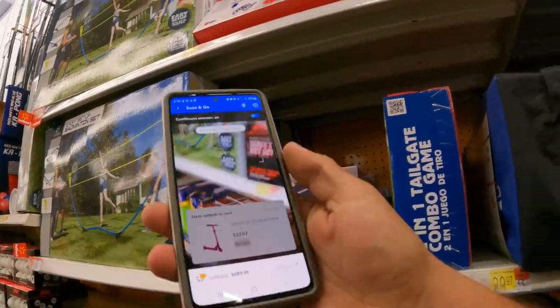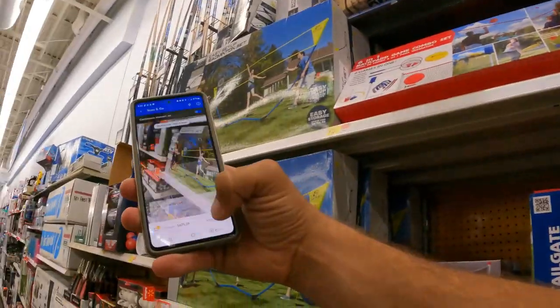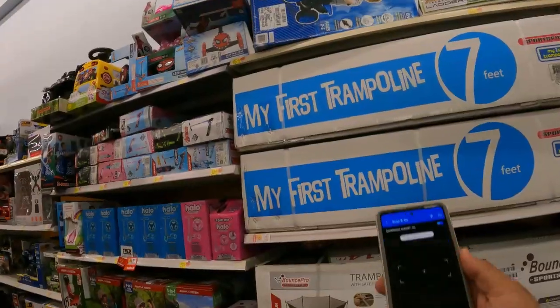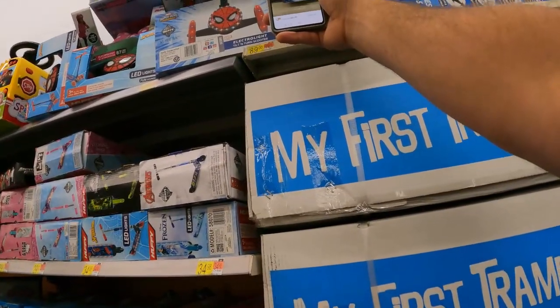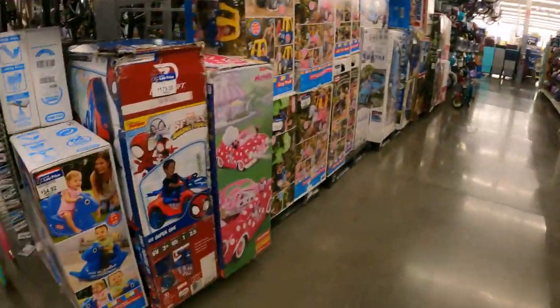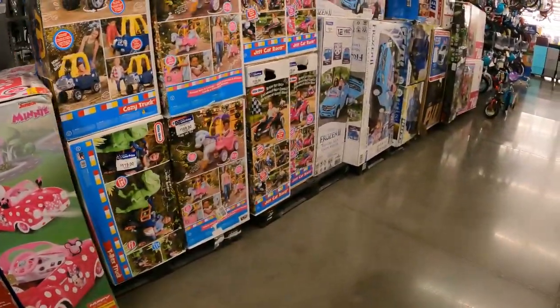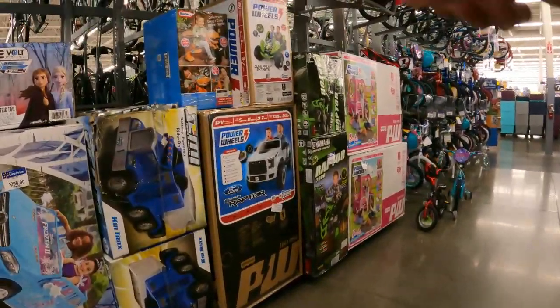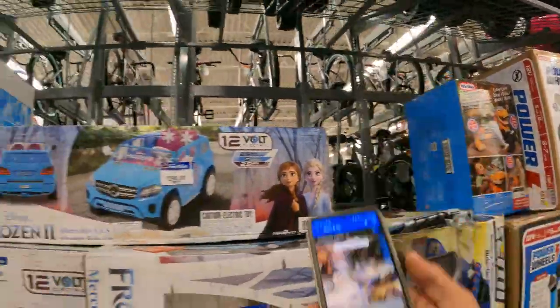No protection, but still full price. No protection, still full price. Anything over here? How much is this little ATV hanging out up here? $44.94, full price. And then how about our Power Wheels wall? All this seems to be new stuff, minus this dyno, but still full price at 69.